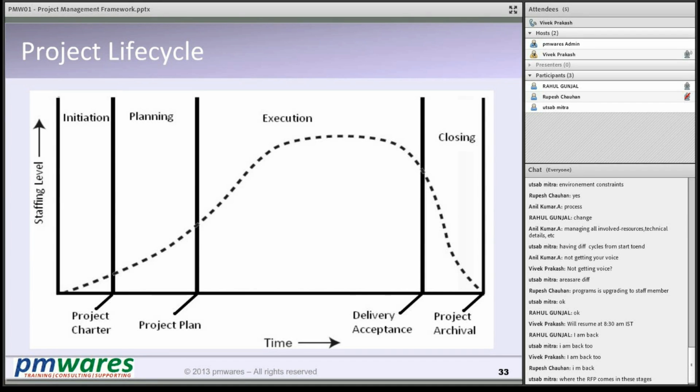As we understood, in a typical 10-member project team, only one is the project manager, others are doing technical stuff. Here is where these people come on board and they actually produce deliverables. Most of the effort is spent during execution, where actual deliverables are produced.